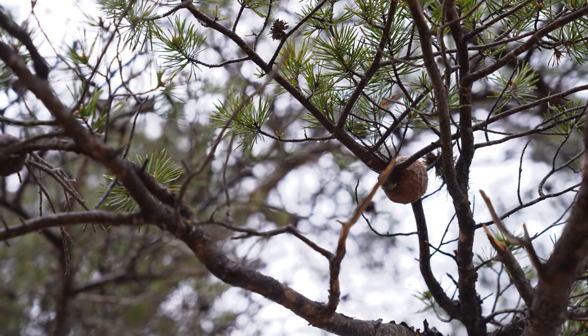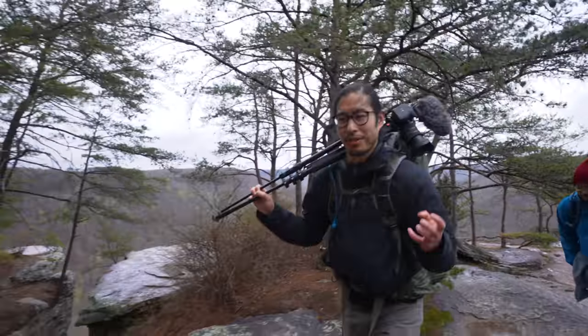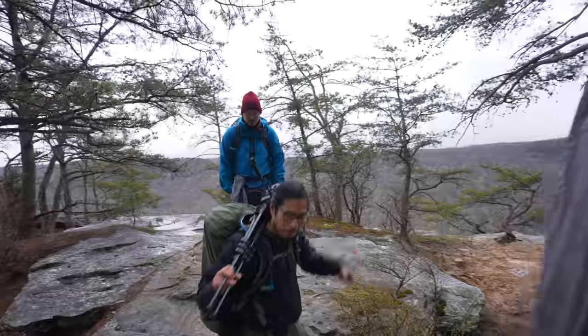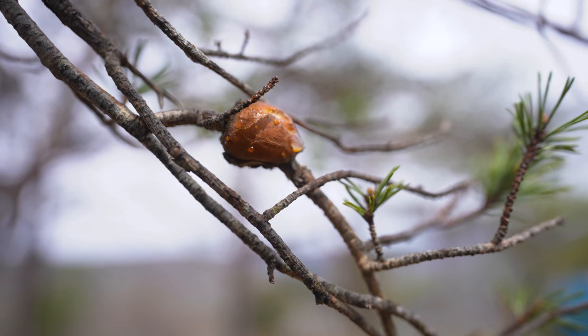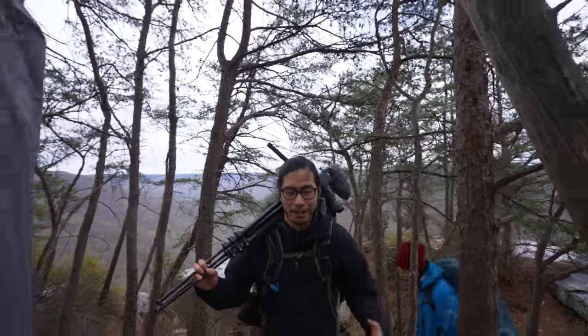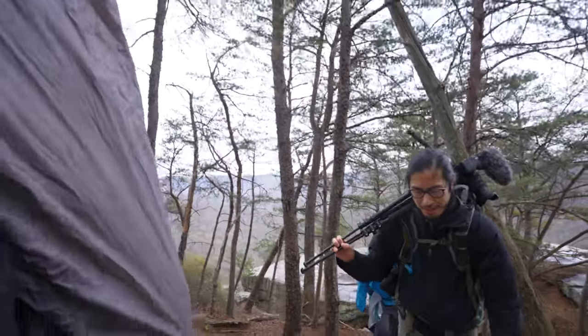So on this outcropping, there's all these pine trees growing, and I noticed there's all these galls growing on the branches. I'm not actually sure what causes it, probably some sort of fungus or insect. But if you look closely at the galls, they're actually oozing with pine sap. It makes me wonder if those would be good for fire starting, because it's so impregnated with that resin and that sap.